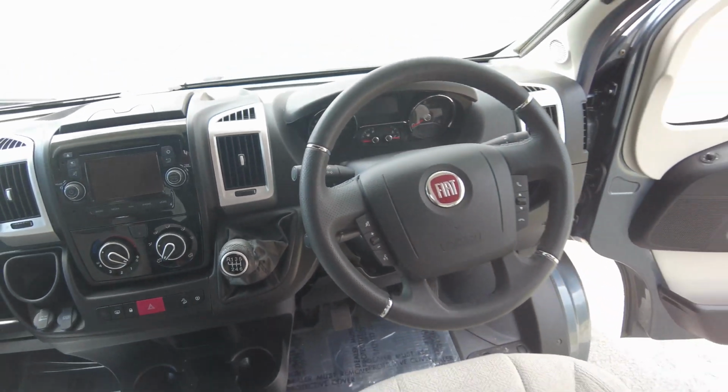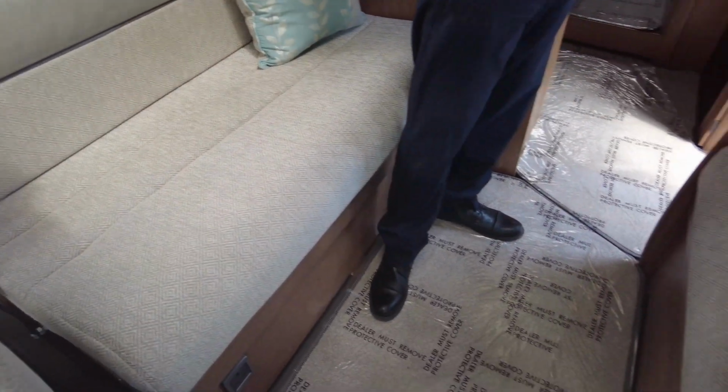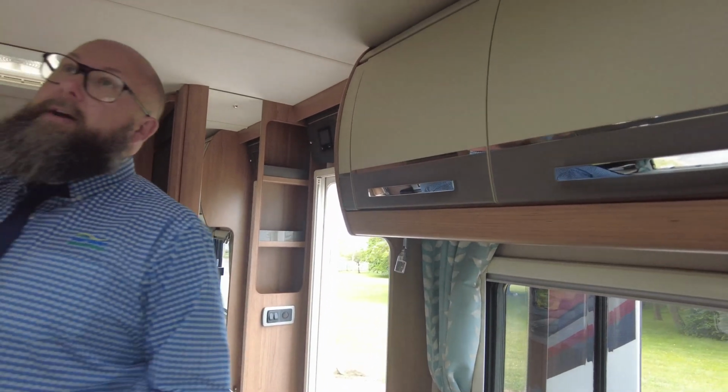So being the low line vehicle, you've got these cab storage boxes, wardrobes that run right the way around, over the passenger seat, over the driver's seat, over the top of the van, right there back into the kitchen area. You've got this nice real big good size skylight over the top of the cab as well.